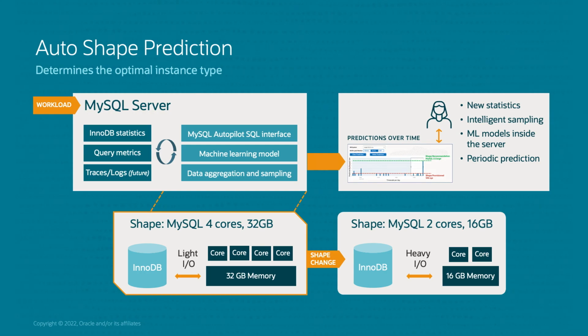So what it means is that if you have a MySQL HeatWave instance and you're not sure if you've sized it correctly, you can use auto shape prediction built into MySQL HeatWave to tell you what size shape you should use given your actual workload. Sometimes it will tell you it should be bigger because you don't have enough of the data in memory, so performance is too low. Sometimes it will tell you your shape is too big, you're wasting memory, and you should use something smaller, which costs less.